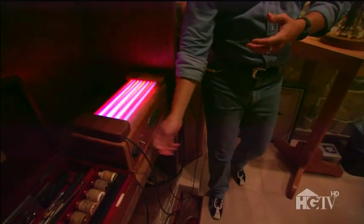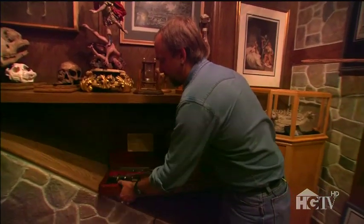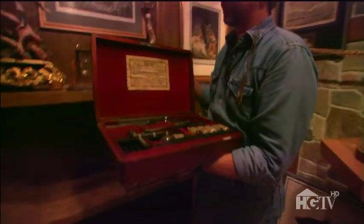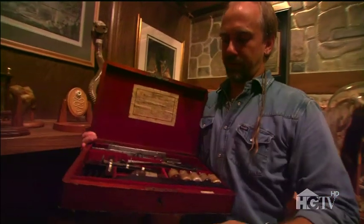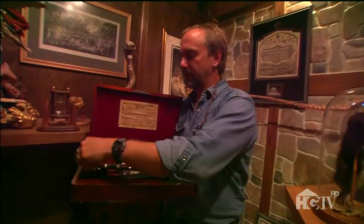This is actually an ozone generator, and it really does generate ozone. Kind of smells like a thunderstorm. This is a vampire hunting kit. It includes all the essential ingredients for hunting or protecting yourself from vampires, including these silver-tipped quarrels in case we run into werewolves along the way.